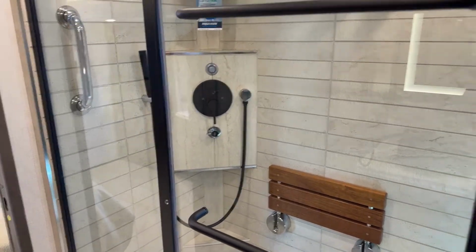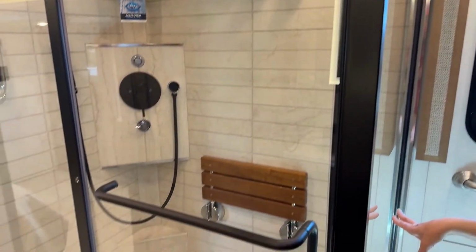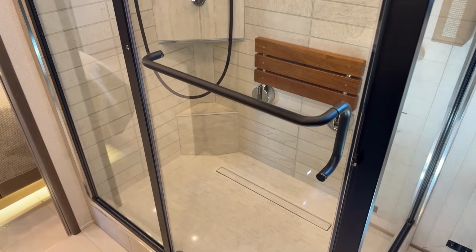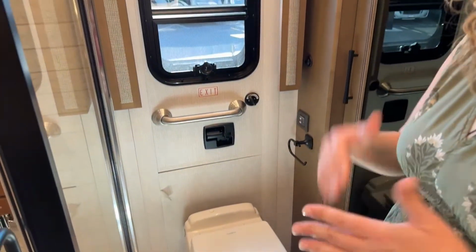They did start to include a body wash, shampoo, conditioner pump in there, and we do have a fold down shower seat. Really nice that that's been included because you can't add them after the fact. So again, a porcelain toilet with a macerator, but this behind here is your emergency exit door.